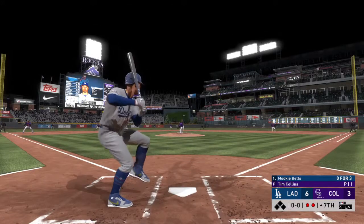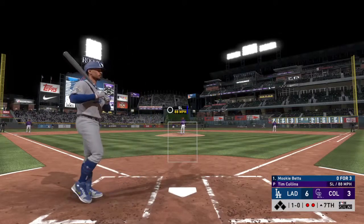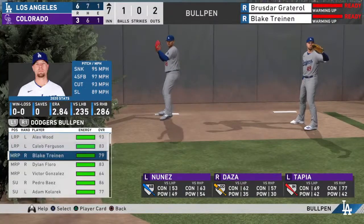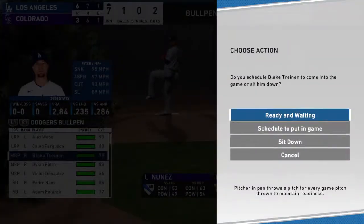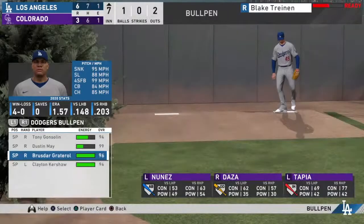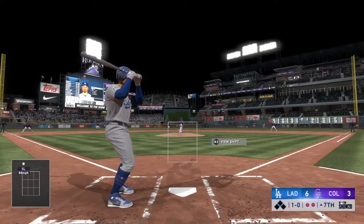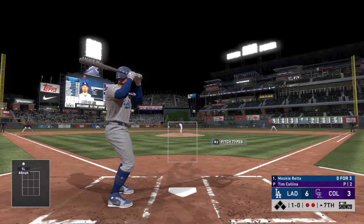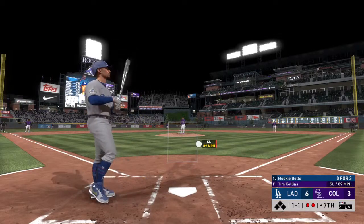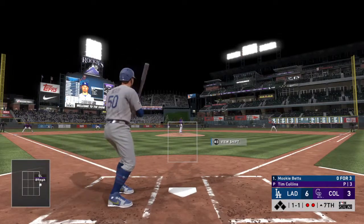Ready to deliver. Here's the first pitch. 1-0. A bit high there. A ball and no strikes. Bases are empty here with 2 men out. One and one to the Dodgers leadoff man.